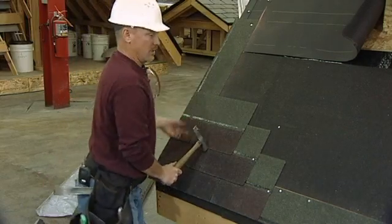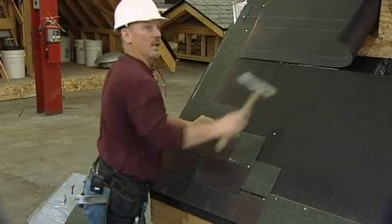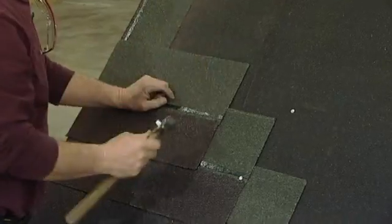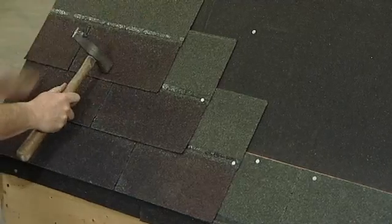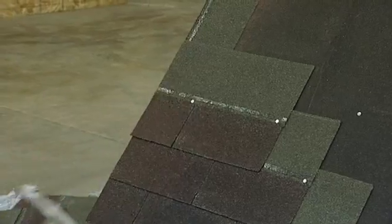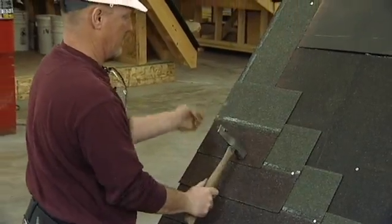Some guys, somebody that just started out, you can use control lines. So you can chalk lines every 5 inches horizontally across the roof, and then you don't have to use your gauge. Or you can chalk every 10 inches or every 15 just to make sure you're staying straight. Okay? But a professional should be able to use his gauge and gauge all the way up the roof and across. See, and we're just going to keep doing this in a stair-step manner, just like that.